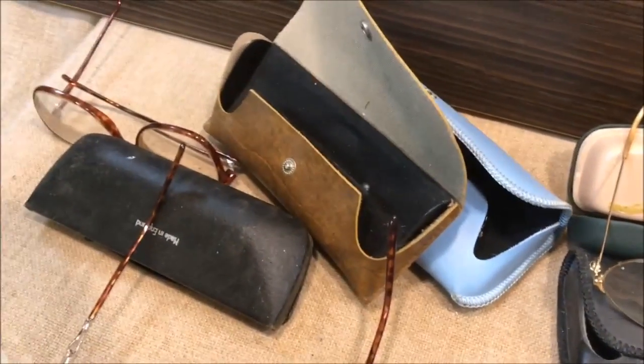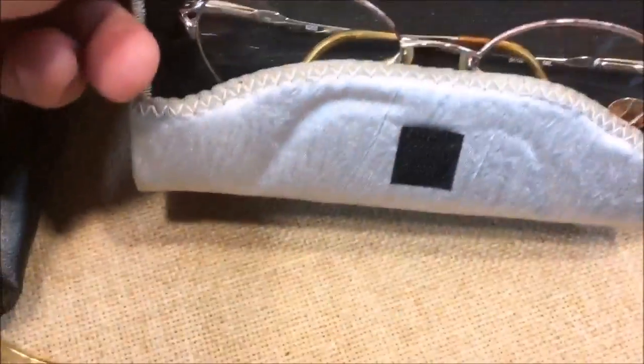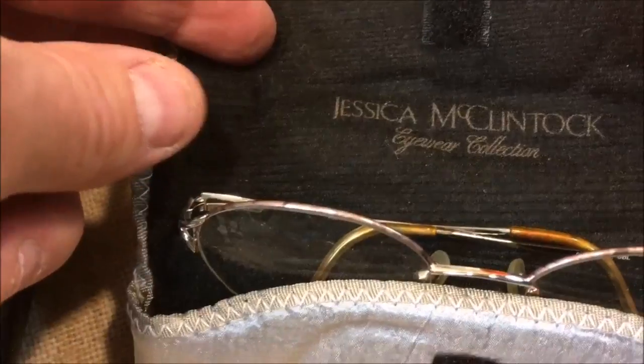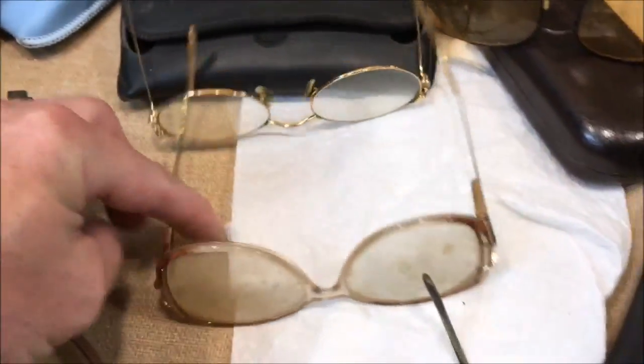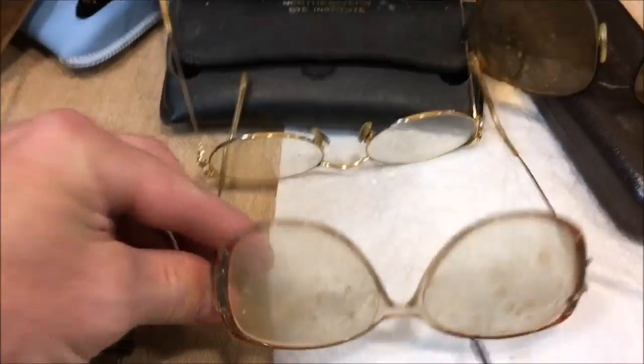So I'll clean these up, sort through them, and decide what price to put on these. Alright, here I got all the glasses out. I think there's some really good ones here. And a lot of these are in the cases. Jessica McClintock, Liz Claiborne. The lenses are very dirty, so they'll need a good washing. I think what people do with these is buy them for their frames and put their own prescriptions in them.